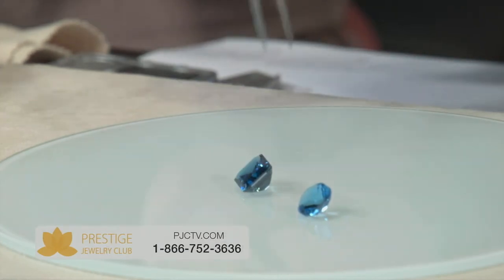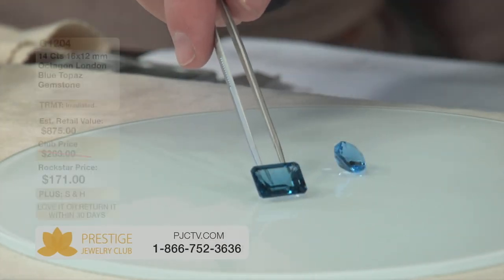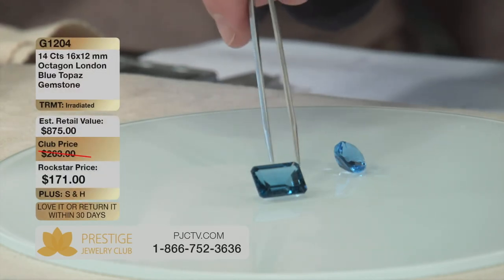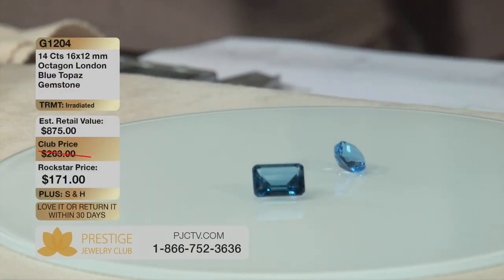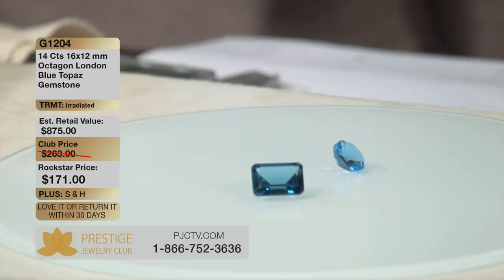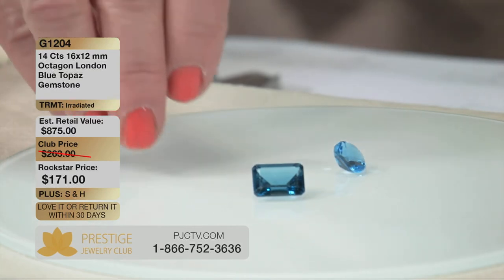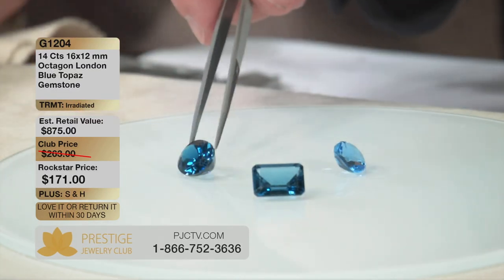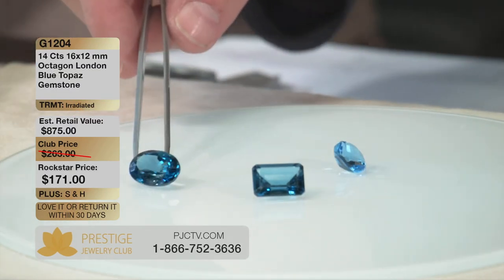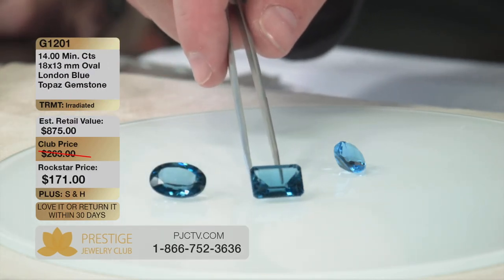So this is an octagon cut. Octagon because it has eight corners, and it's a rectangle. Generally, it's a rectangle, but it has eight corners. Now, the estimated retail value of this 14-carat, 16x12 London blue topaz gemstone is $875. The rock star price for this show is $171. And obviously, you're bringing out here another, an oval cut. Oh, look at the oval cut there. Now you can see, obviously, we're still looking at the octagon cut here.